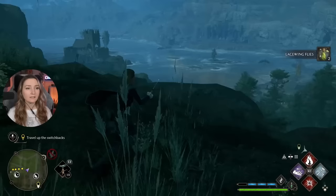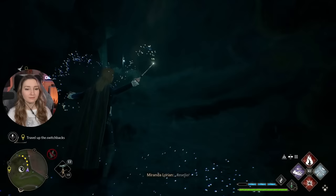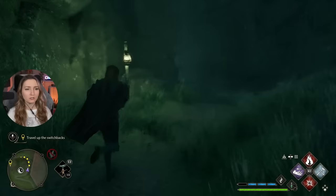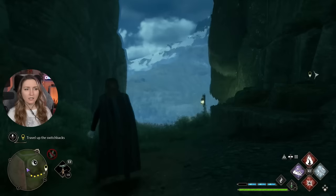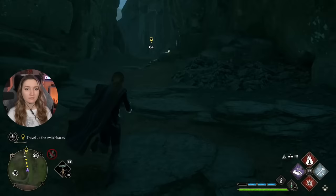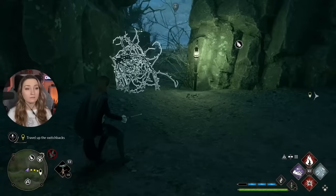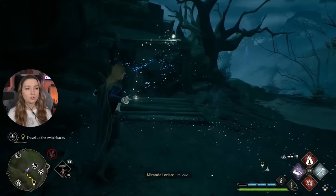Look at that view. Revelio. Whoa, what's that? Like a shield or a protection thing? Is that actually... Yeah, it looks like there's a wall of protection something. Let's burn this. Incendio. Right? Yeah, that's what I have to do to get through. Confringo. Oh. Merlin trial here. Oh, that's where the astronomy table is.